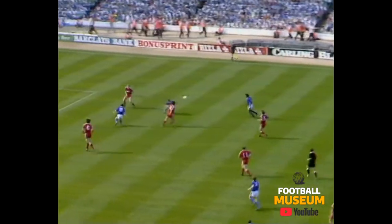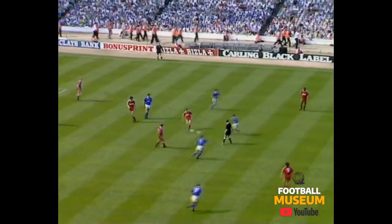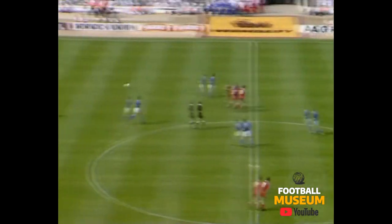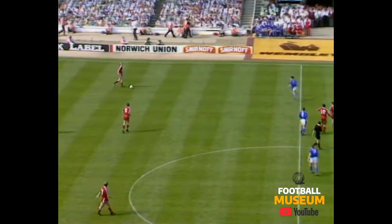Now Sharp can win that. Only as far as Ablett. Whelan, good pass. Houghton. Wondering where Barnes was, but he was a bit too close. This is Staunton.